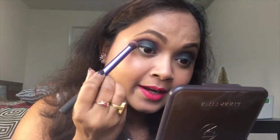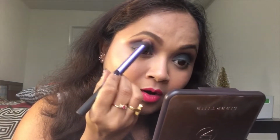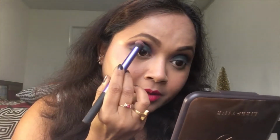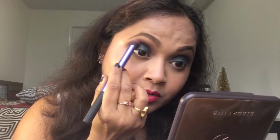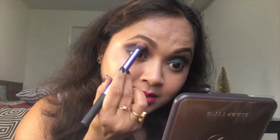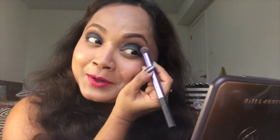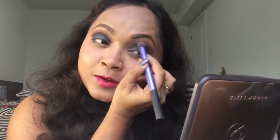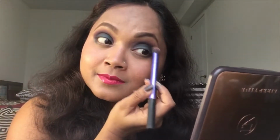crease area where I have a hint of blue and a little bit of purple and a little bit of teal, so everything is coming together and giving me a nice look there. Okay, rock the look. Please play with the colors and enjoy your color time, your makeup time.